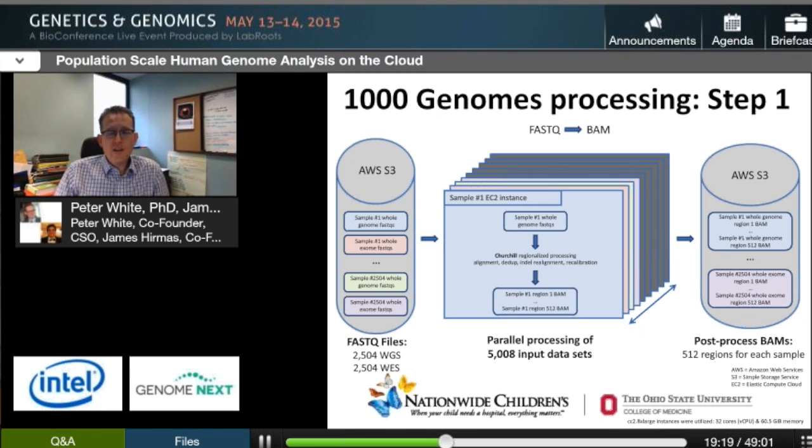So given that we could show it would work for a single sample, we then went about designing how we would do this analysis for the 1,000 genomes data set. As I said, it's all stored in an Amazon S3 bucket. All 2,504 individuals were sequenced with two different methods, whole genome sequencing and whole exome sequencing. So we actually had in total 5,008 input data sets.